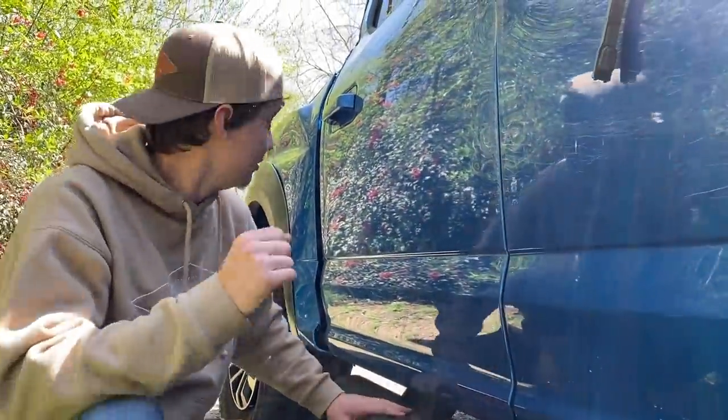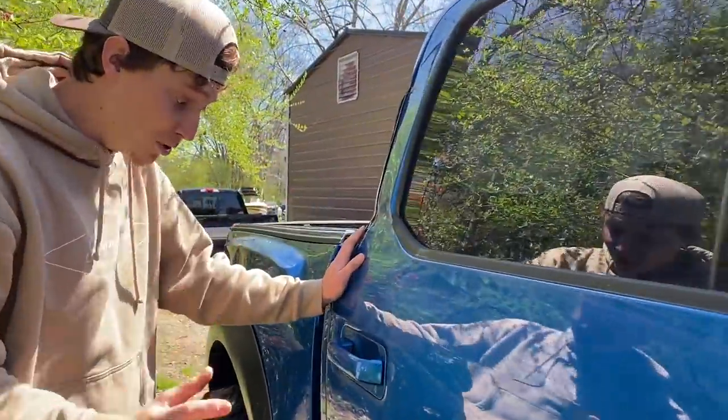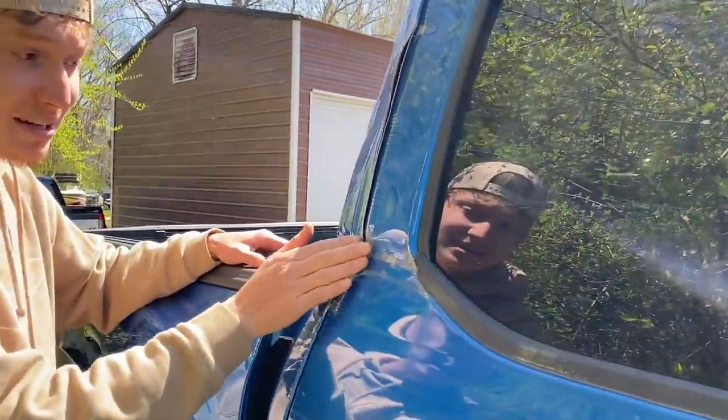But let's move it right along. So here, this door right here almost looks good, but as you can tell right here, it does have a little bit of damage.